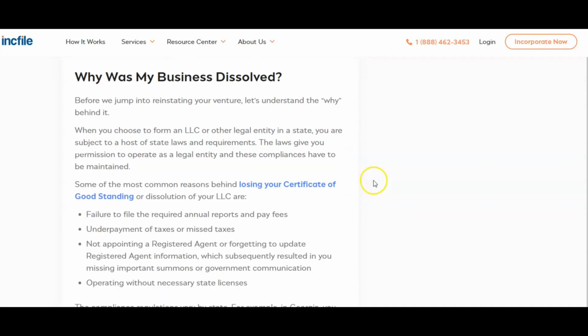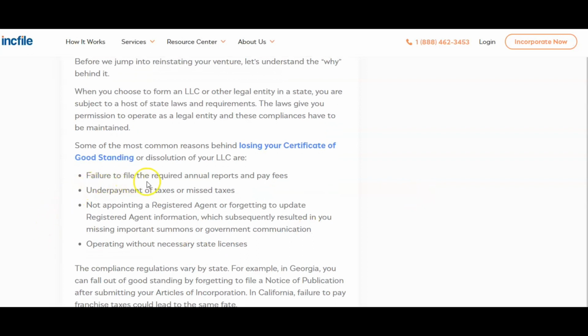Okay, so you can go over here and read this article. It says before we jump into reinstating your venture, let's understand the why behind it. It goes on to say, when we choose to form an LLC or other legal entities in a state, you are subject to a host of laws and regulations. The laws give you permission to operate as a legal entity, and these compliances have to be maintained. Okay, so the most common reason why people lose a certificate of good standing, or pretty much get their LLC dissolved, is failing to file the required annual report and pay the fees.